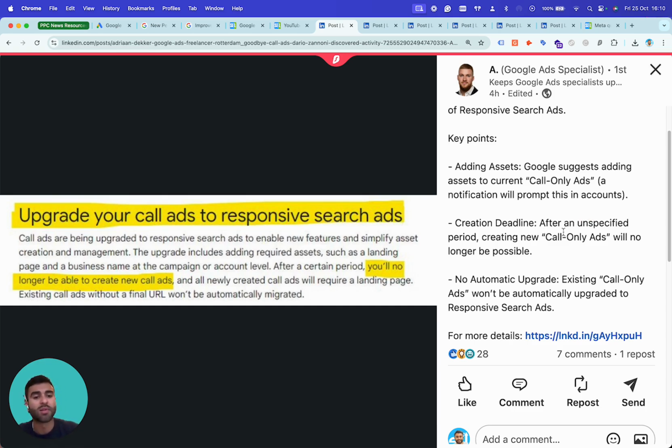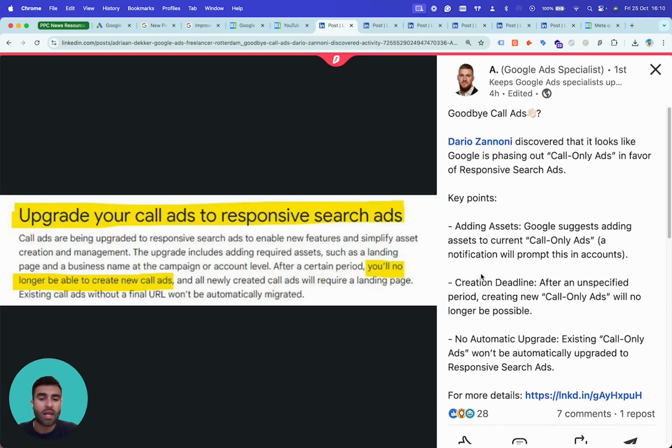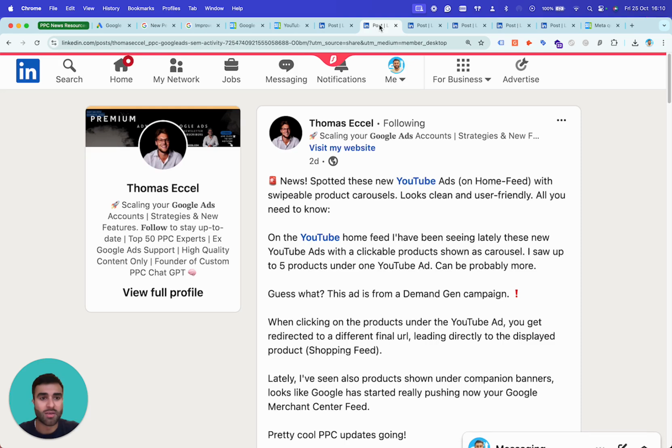We also have the creation deadline. So after an unspecified period, creating new call-only ads will no longer be possible. We have seen this in some new ad accounts where it's a little bit difficult to actually access it. But if you can access it through the Google Ads editor, it's a little bit of a workaround as opposed to the dashboard for newer advertisers. With this, you can see no automatic upgrade, so existing call-only ads won't be automatically upgraded to responsive search ads, so there still will be some potential to implement that through the Google Ads editor, as I mentioned.